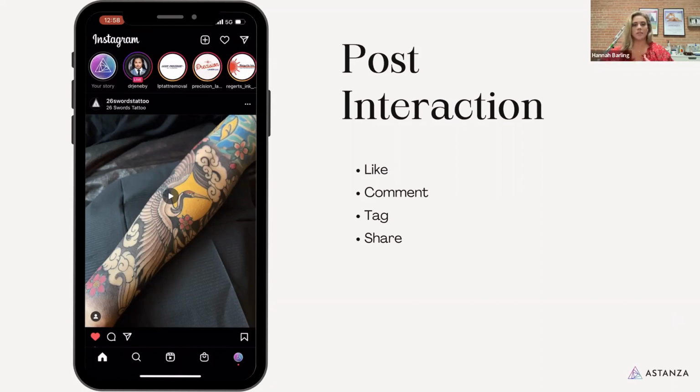But in short, as much as you're posting, you also want to be interacting and giving that sort of engagement back to the platform as well. That is essentially how you can increase your reach across the platform: by liking, commenting, tagging other people in posts, and then sharing content as well. Awesome.